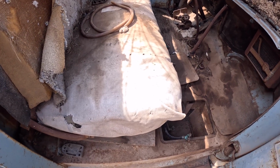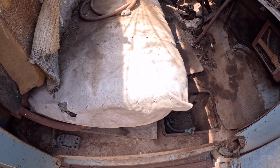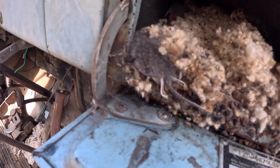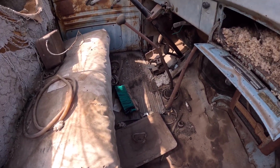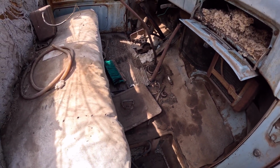So I started poking around in here. Decided that, hey, maybe it's a good idea to do some cleaning in here because I found Mickey. Wow. I'll grab some gloves first and clean this up a little bit. Probably a good idea.